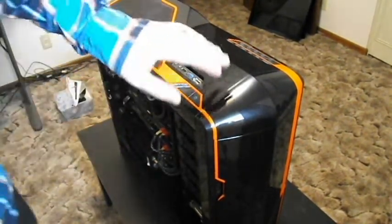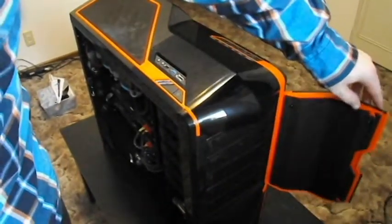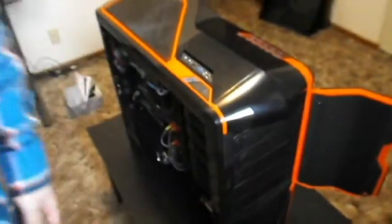So it has a very sleek look. I don't have a DVD drive, but that's where it'd go. So it's very nice. Has a nice little magnetic thing.